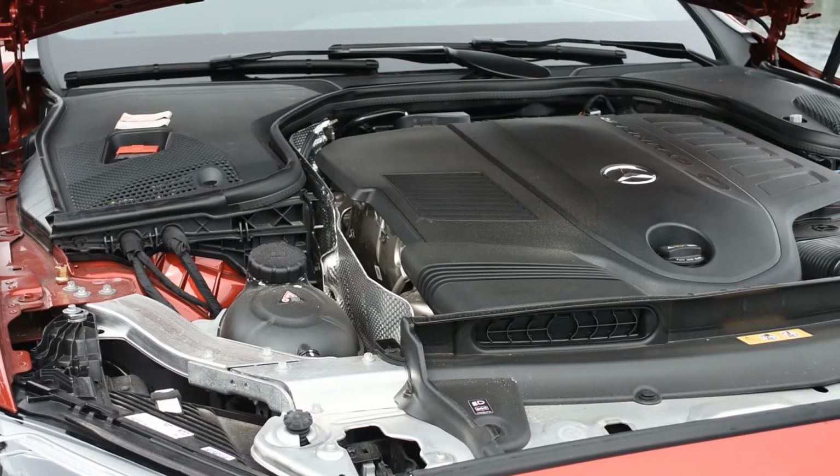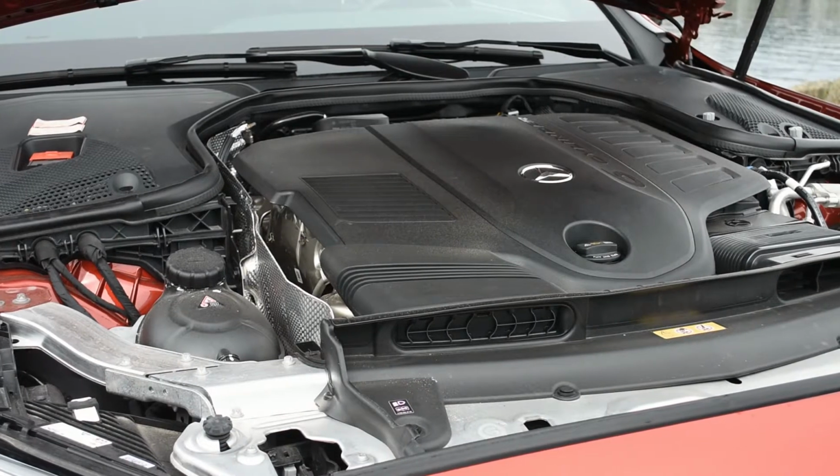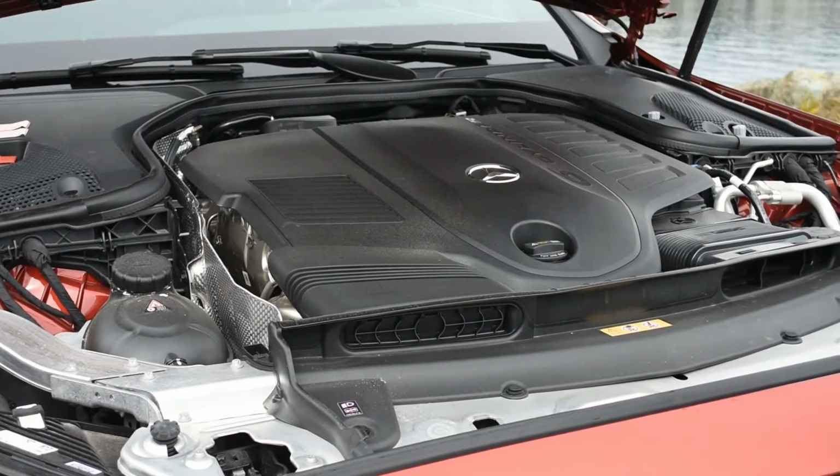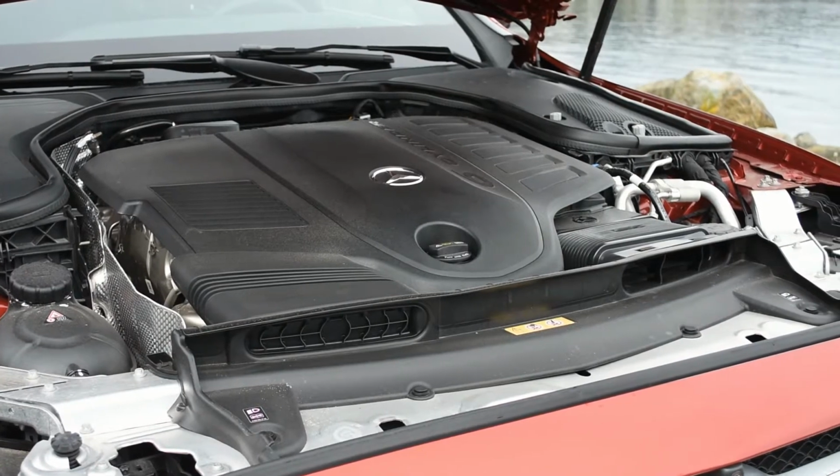As this is a mild hybrid system, the E450 can recapture energy when braking, which charges the onboard battery system to increase fuel efficiency. The transmission is a 9-speed automatic mated to Mercedes-Benz's 4MATIC all-wheel drive system.